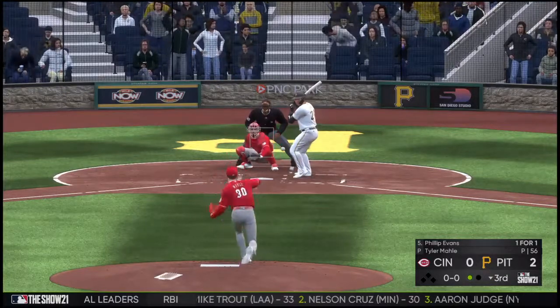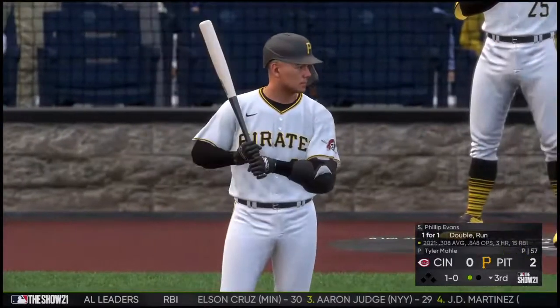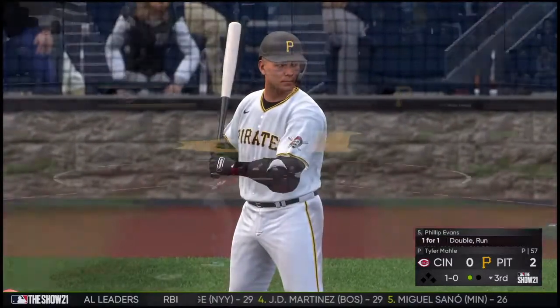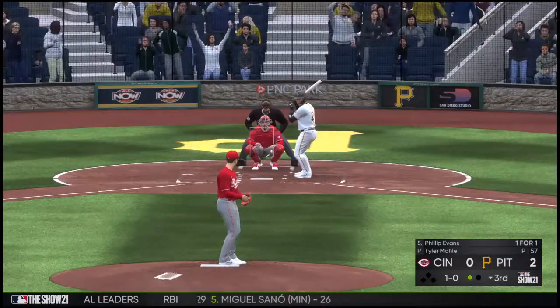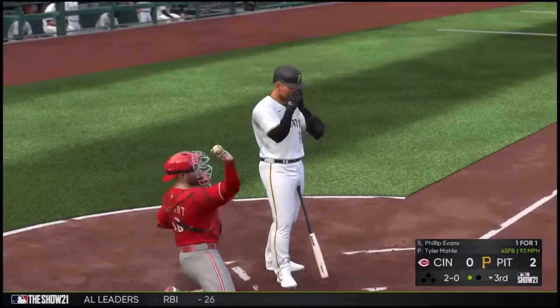So now to the plate, Phillip Evans, as he'll look at a breaking ball that misses for ball 1. 1 for 1 as he reached base with a double his first time up. Two balls and no strikes to the Bucs DH.